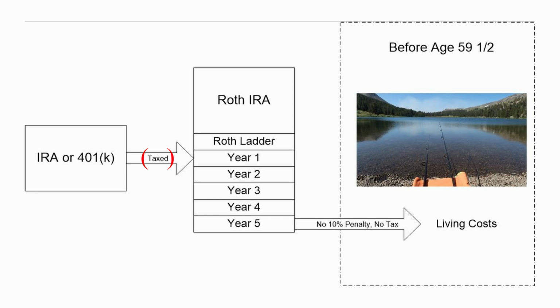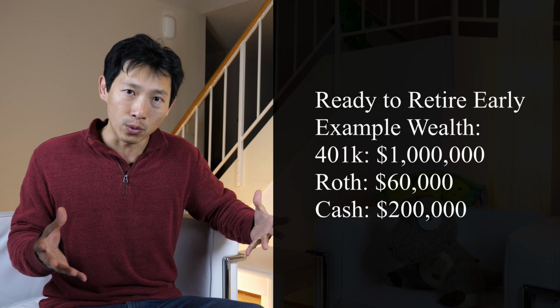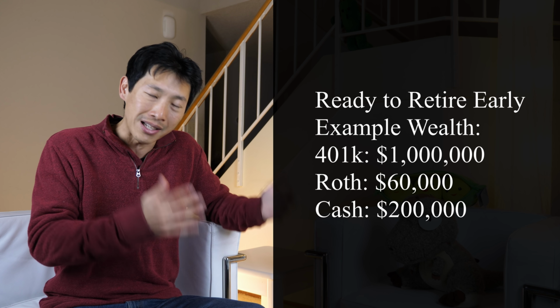When you do this Roth conversion, it basically relies on the fact that you are not working, you're actually retired, you're not doing any work at all, and you have amassed all this wealth, and you're just trying to figure out the best way to spend it.